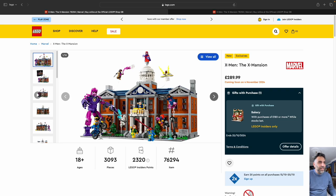So, 18 plus set, so it's charging the premium price, just over 3,000 pieces, set number 76294, and for a price in the UK of £289.99, £290. Interesting, coming out on the 4th of November. I thought, and maybe it's wrong of me, but I did read somewhere that there would be a specific gift with purchase for this set. I think it was supposed to be something with Professor X, but we could be wrong.